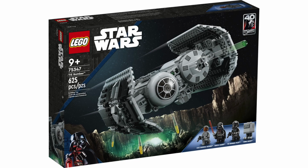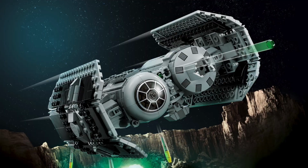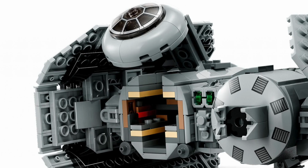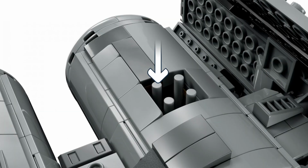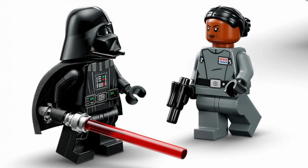Next, at number 6, we've got the LEGO Star Wars TIE Bomber. It's been almost 20 years since we've got a TIE Bomber of this scale, and this one looks really nice. There's nice printed details as well as mechanisms to drop the missiles. And I love that this comes with Vice Admiral Sloan and a new Darth Vader.